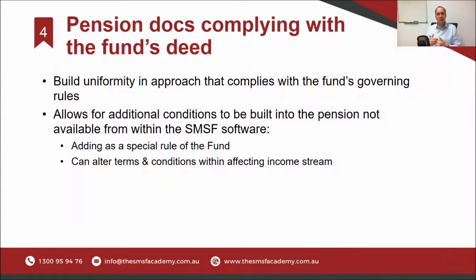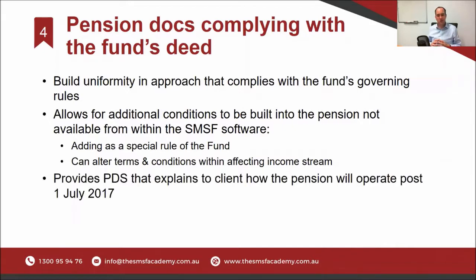So the ability to add or remove a reversionary beneficiary, we are of the view that you can alter the terms and conditions of the TRIS to become an account-based pension without having to commute and repurchase. We're still waiting on further views from the ATO on that particular matter as well. And we've seen the Tax Institute, for example, take the ATO to task and not agree with their specific interpretation. Simple things like providing a PDS that explains to your client how the pension will operate post 1 July 2017, all part and parcel of the software that we provide.